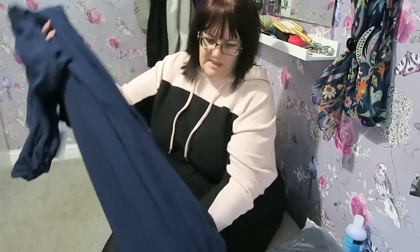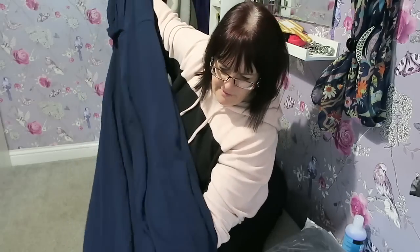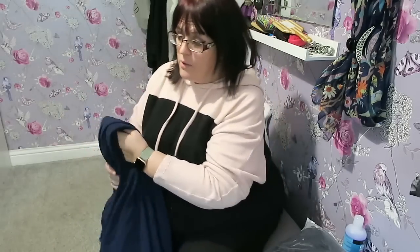Here is number three. Has a zip back, a slightly wrapped front. This one's long sleeved. It has a chiffon sleeve. And again, full length. As you know, they're quite staticky where they've just come out of the packaging.